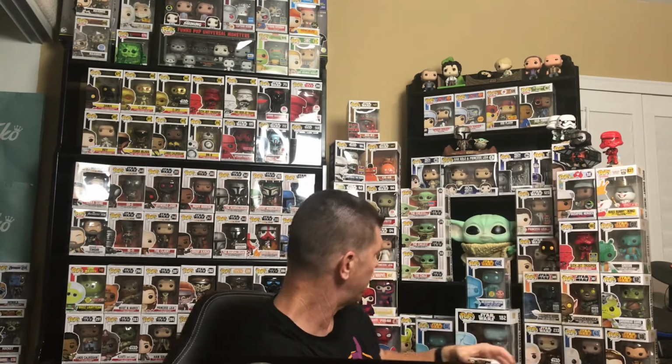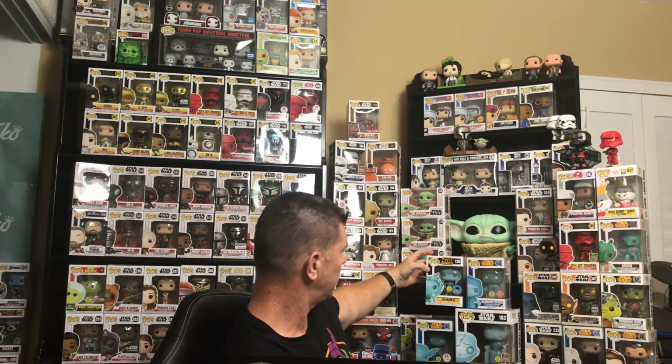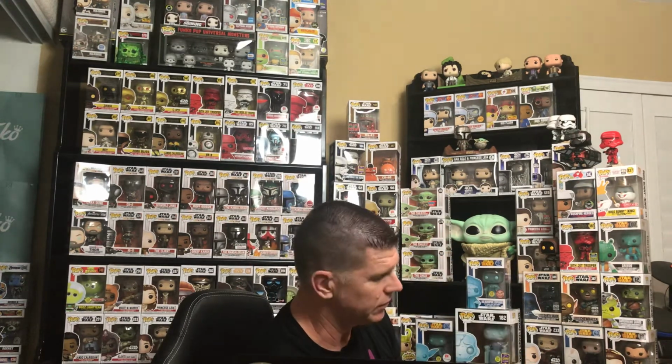This, right here. Glow in the dark Ahsoka. So, this is probably my number 2 favorite out of the ones I own. So, Star Wars Rebels. Awesome cartoon. If you guys haven't seen Star Wars Rebels, go check it out. I'm rewatching the series right now, and I just rewatched the episode when she makes her first appearance.